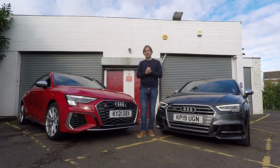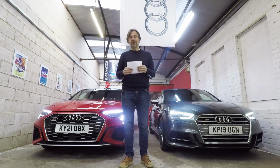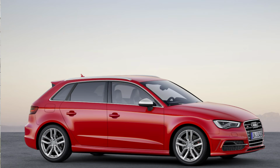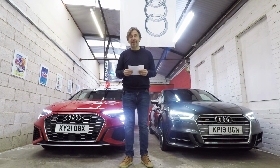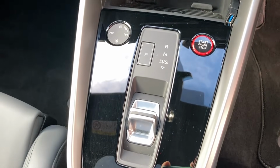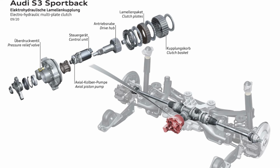But first, let's have a look at some statistics. Firstly, they're both based on the MQB platform. This is the underpinnings of the car, and it was first used for A3, S3 back in 2013. For this generation, it continues largely unchanged on the new model, and that means that they both share the same basic architecture. They've both got 7-speed S-tronic dual-clutch automatic gearboxes, though the older generation was available as a manual as well. They've both got Haldex electronically controlled all-wheel drive.